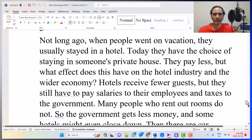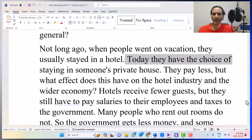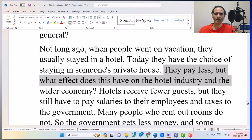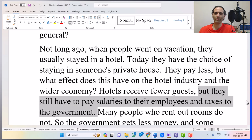Paragraph 2. Not long ago, when people went on vacation, they usually stayed in a hotel. Today, they have the choice of staying in someone's private house. They pay less, but what effect does this have on the hotel industry and the wider economy? Hotels receive fewer guests, but they still have to pay salaries to their employees and taxes to the government.